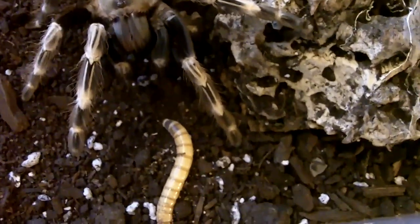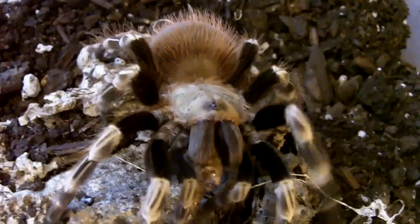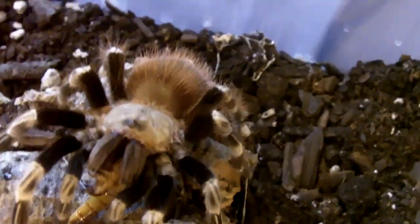Nhandu chromatus, the white striped bird eater. Nhandu has like a 4.5 inch female. Oh, nice. It's been a while since she last ate on camera. Well, that's good. One of the most heaviest web builders in my collection is my Chinese fawn, Chilobrachys guangxiensis. This is Julin. She's like a 5.5 inch female. And usually quite hungry too.